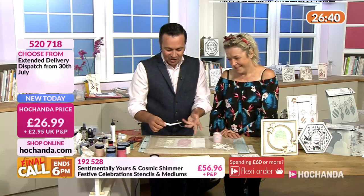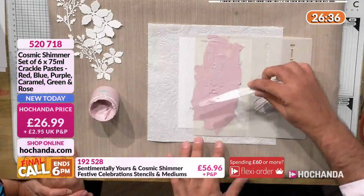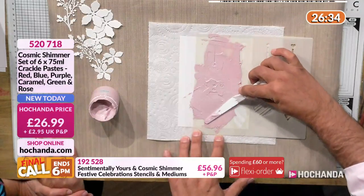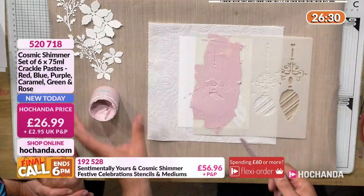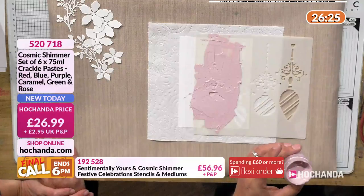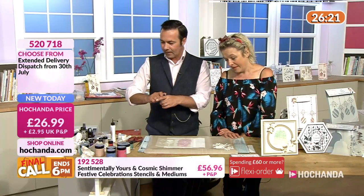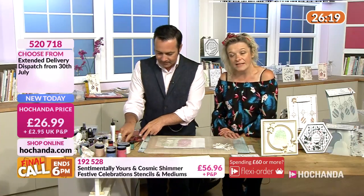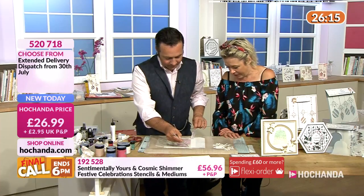Right, so at this stage, I always say try and do it in as few strokes or swipes as you can. I'm just going to make this a little bit thicker, look, and then I'm going to stop. Right, the crackle paste on its own, 80% of the stock has gone. If you do want the crackle paste on its own, £26.99, that is going to last ages. It is on extended, so the original lot did sell out anyway, so this is the one that is on.